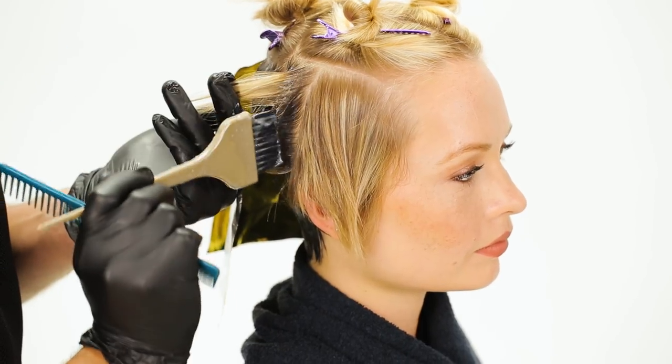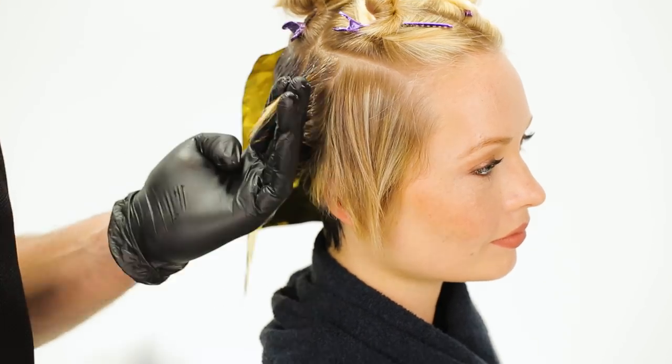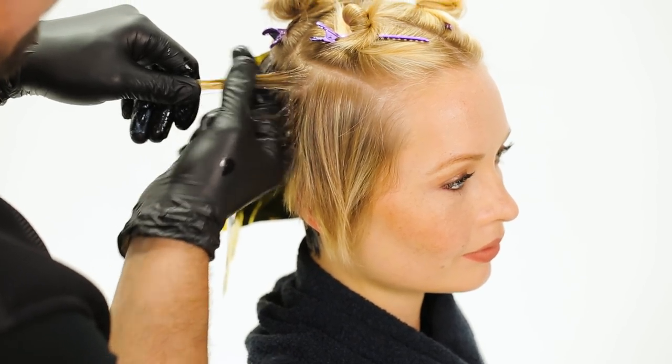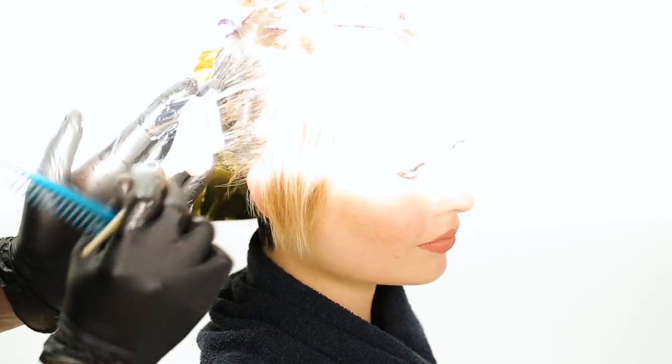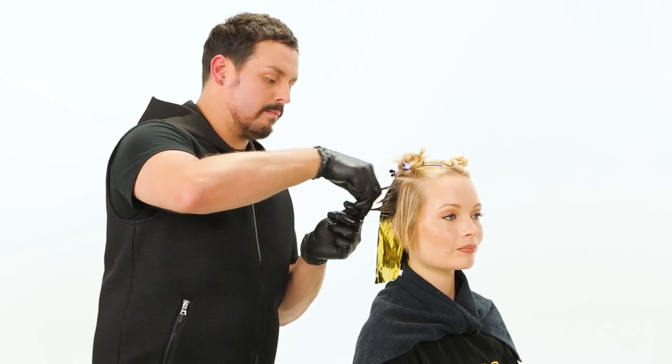Step 12. When working in the sides, take vertical sections. Apply base Formula 1 and melt into Formula 3. Using your hands, massage the point the two colors meet and melt the two formulas together. Continue this melting technique until you reach the front.